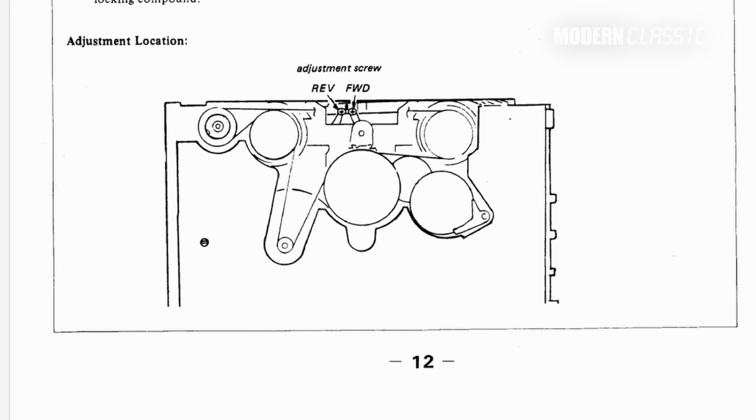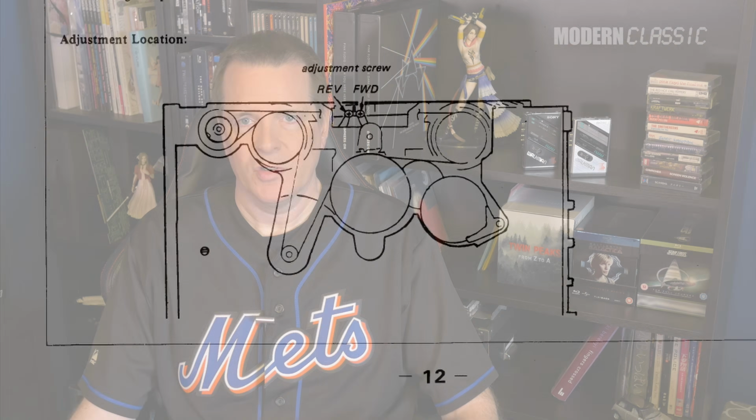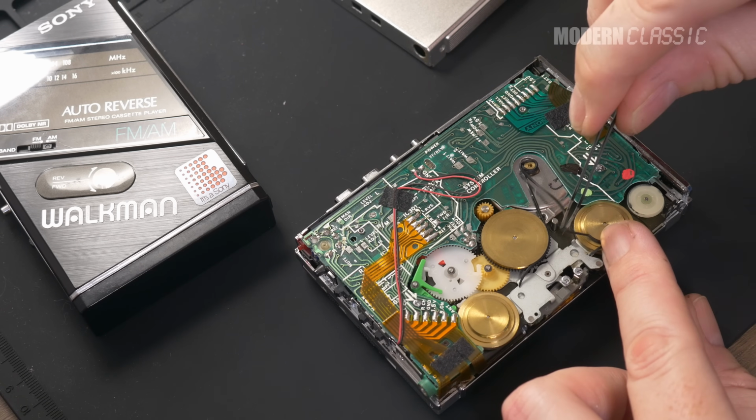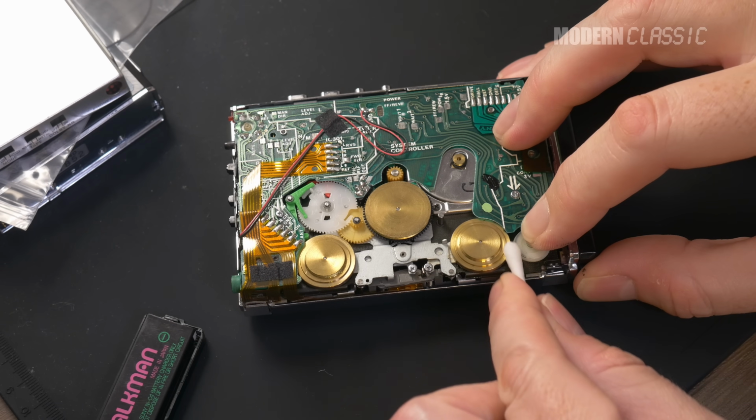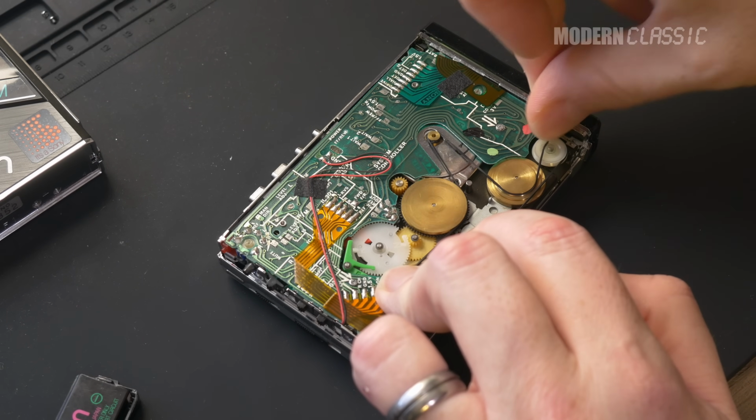Incidentally, the WMF-102 has two adjustment screws, one for each direction. So it seems like by that time, Sony had figured out that this was a potential issue. Since I was kind of at an impasse with the black Walkman, I went ahead and rebelted the silver one with the second belt I'd ordered. Same process, so I won't go too deeply into that.